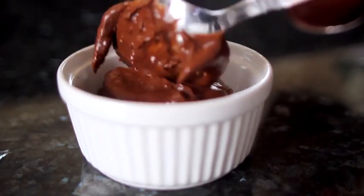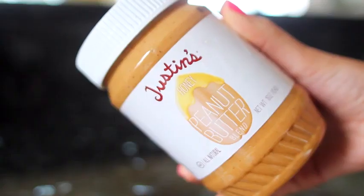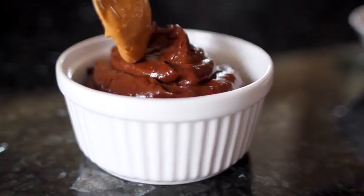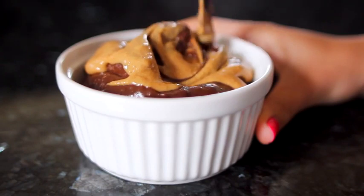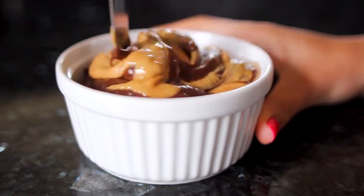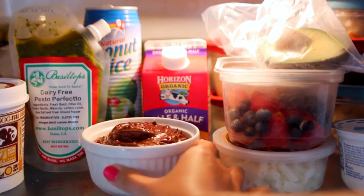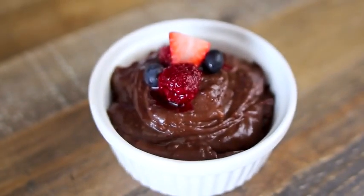And what I'm going to do is, I actually decided to do this last minute. I added a little bit of honey peanut butter. So I just heated it up in the microwave and then poured it over the top, and then I used a knife to mix it all in so you have like little peanut butter swirls. Once everything is mixed together, just stick this in the fridge for about 30 minutes so everything can set and chill nicely, and then your chocolate pudding will be ready to eat.